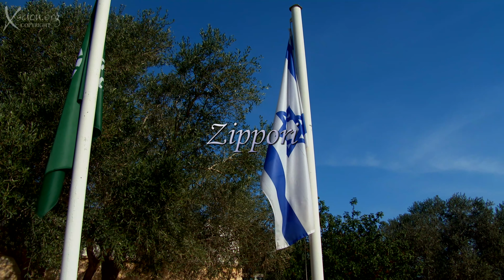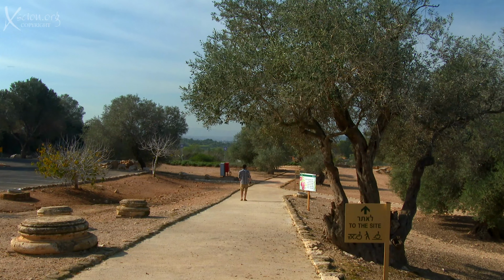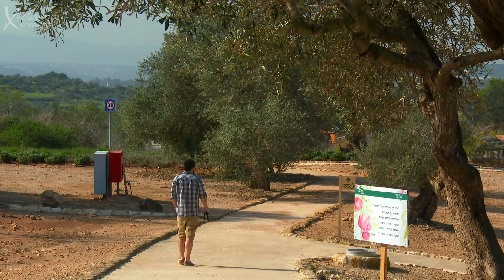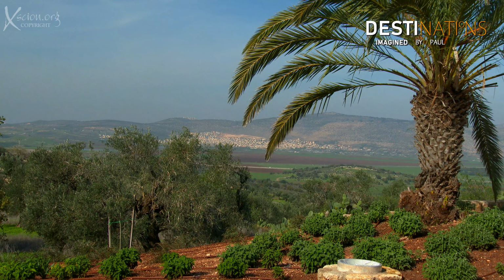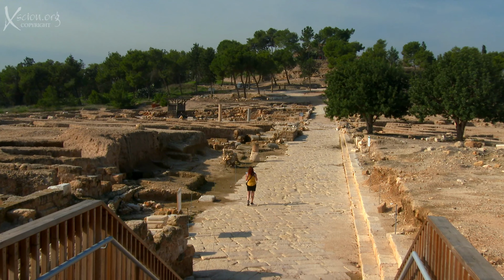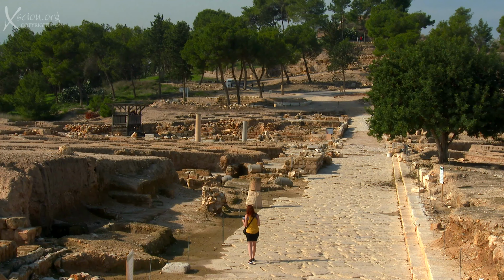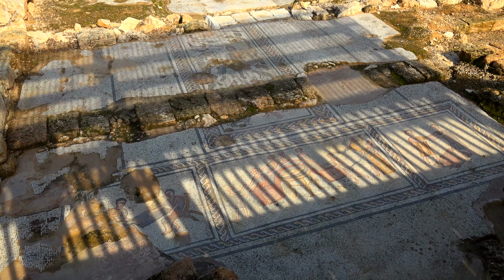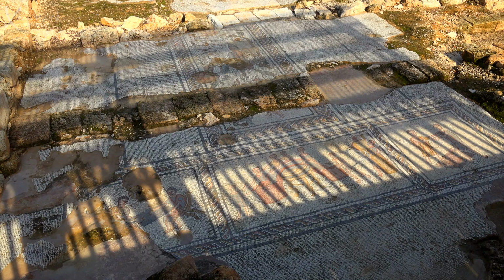The first stop is the ancient archaeological site of Zippori, also known as Sepphoris, located in central Galilee, not far from Nazareth. An amazing place rich in history and architecture that includes Hellenistic, ancient Jewish, Roman, Byzantine, Islamic, Crusader, Arab, and Ottoman remains. And Rachel is really enjoying the experience of history.